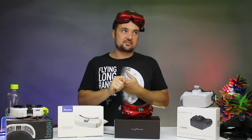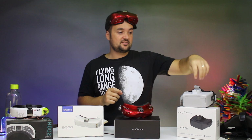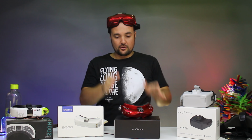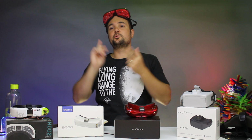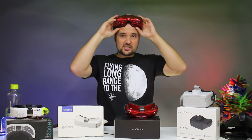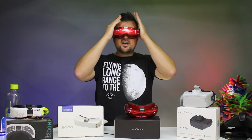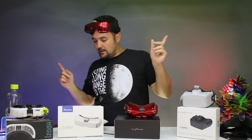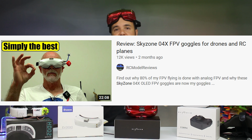It comes with a RapidFire receiver, which absolutely kills it. It's actually the same receiver that comes in the Cobras as well. It's got so many features of the O2 X's that I like, but it has beautiful high resolution OLED screens. It's probably going to be the juiciest footage you get sent back to your eyeballs from here, but be expected to pay for it.